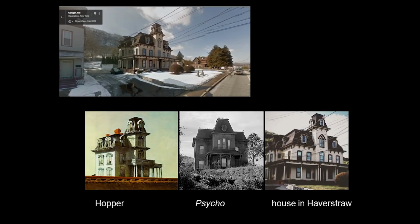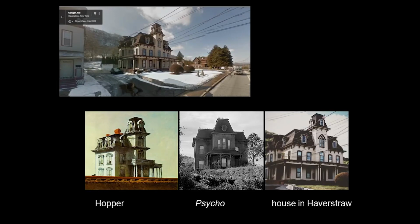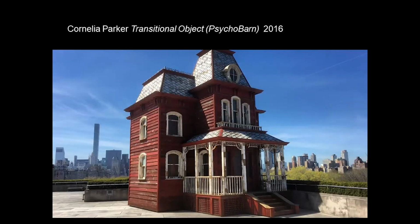The reputed source for the Bates Mansion in Alfred Hitchcock's 1960 movie Psycho. So we've got Hopper, Psycho, and the real house. It's also the inspiration for British artist Cornelia Parker's transitional object, Psycho Barn, a temporary installation in the Metropolitan Museum's rooftop garden in 2016.